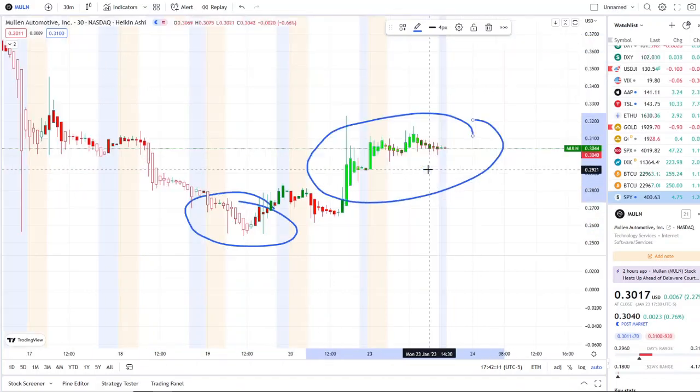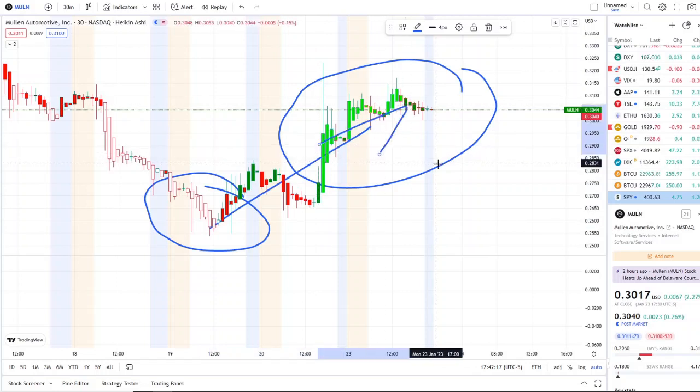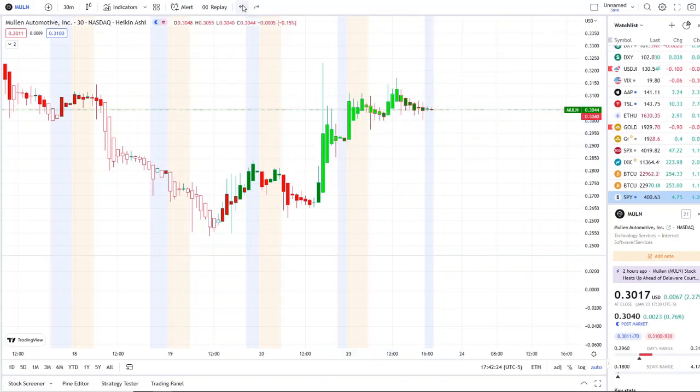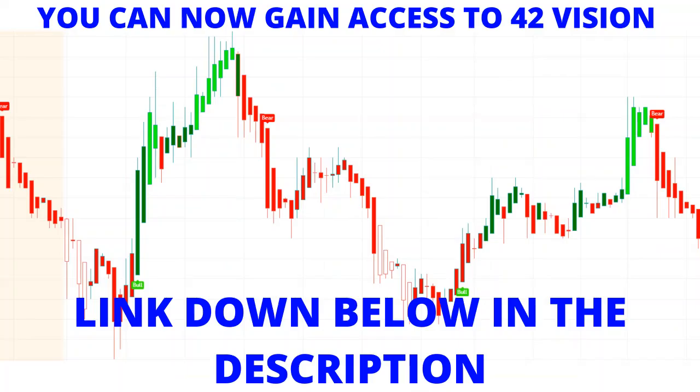Now, if it's your first time coming across the channel, this is 42 vision, which allows us to see the dips from the rips to the dips, and where the strength and weakness lies within the charts. And we also use our bull and bear indicators and inflow versus outflow as an extra layer of confirmation, which I'm going to pull up here.